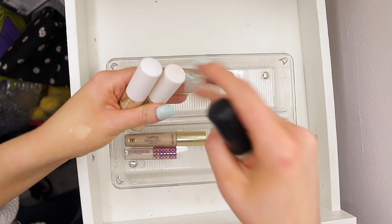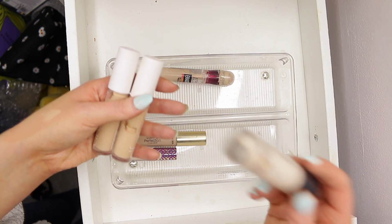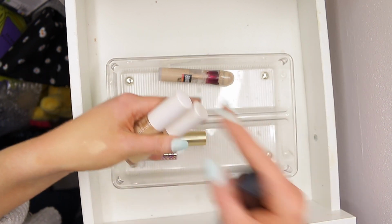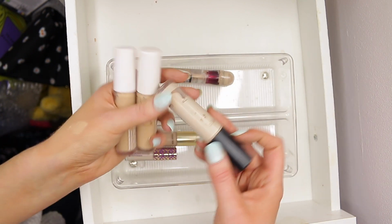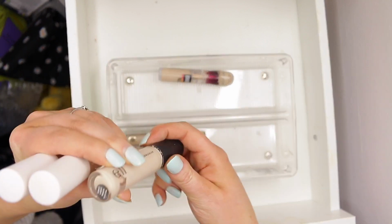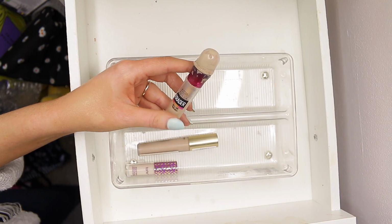I do like the formula of the hydrating one more than the original Camo Concealer. The only thing is, it doesn't really stay on as long, and I've noticed that my mascara does tend to run a little bit or smudge a little bit on my under eyes if I use this, as opposed to if I use the Camo Concealer. But this Camo Concealer is fine, I think, because this one is my pale shade, so this one is light peach. This one is a Maybelline Instant Age Rewind in shade Light.